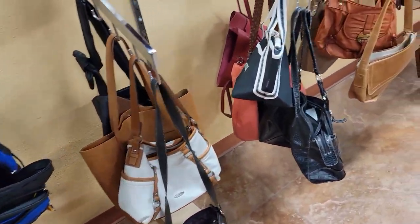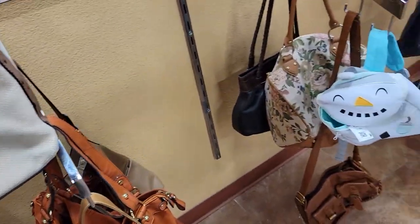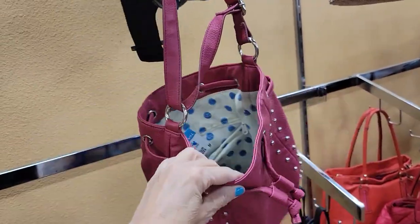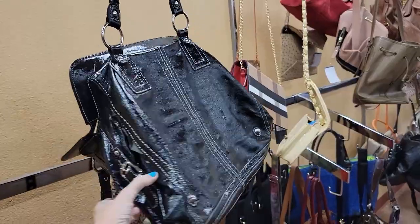I don't know. I'm not really a purse girl. I've never even really carried a purse. I carry one out of necessity, but now I'm converted to the little mini backpack thing that I wear so that I don't have to carry a purse because I need my hands for everything. And usually there's a camera in one of them.